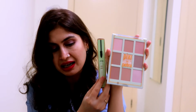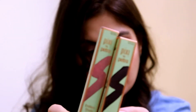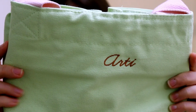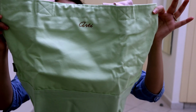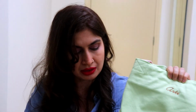We came across the mascara, the eye palette, the lip lift, and we also came across the endless shade stick palettes. And of course we started with this amazing personalized bag. I just love it. It's so huge. It's a tote bag. This is amazing. I love the way they personalize stuff and send it. Pixi always sends amazing packages. They are lovely. Thank you so much, Pixi, for this wonderful package.